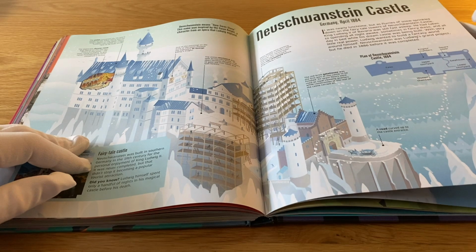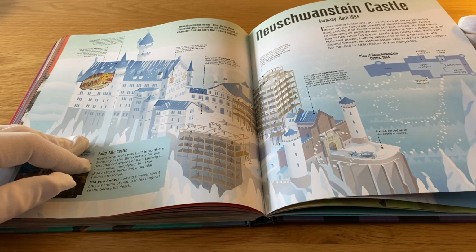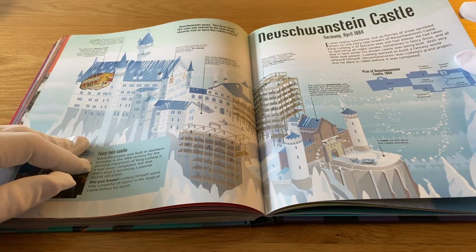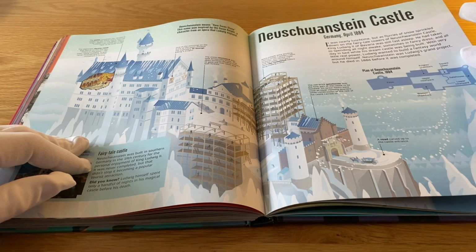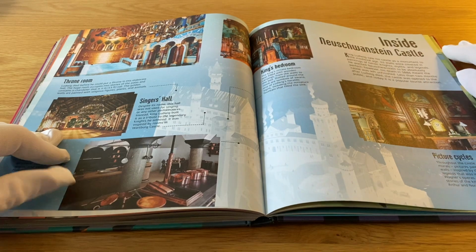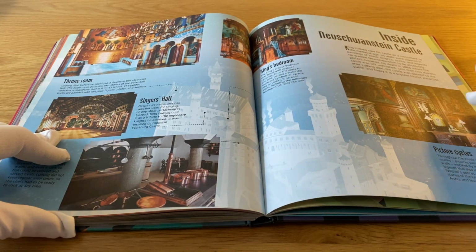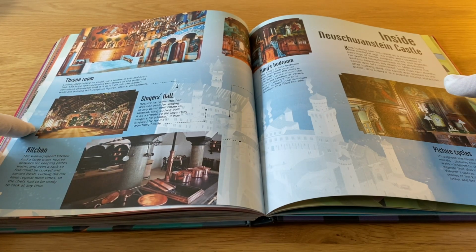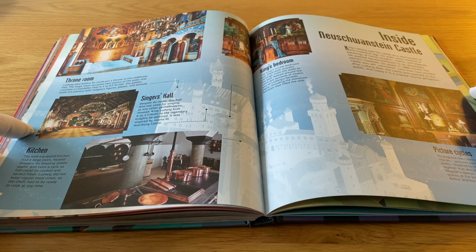Neuschwanstein means new swan stone. The name was inspired by the Swan Knight, a character from an opera that Ludwig enjoyed. Beautiful. And here it is inside. Picture cycles. Singers Hall. King Ludwig built it as a tribute to the legendary knights he admired.